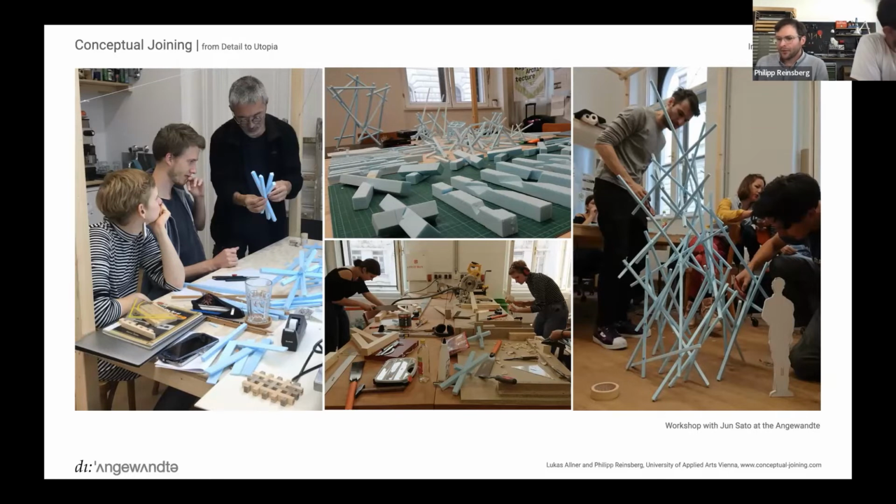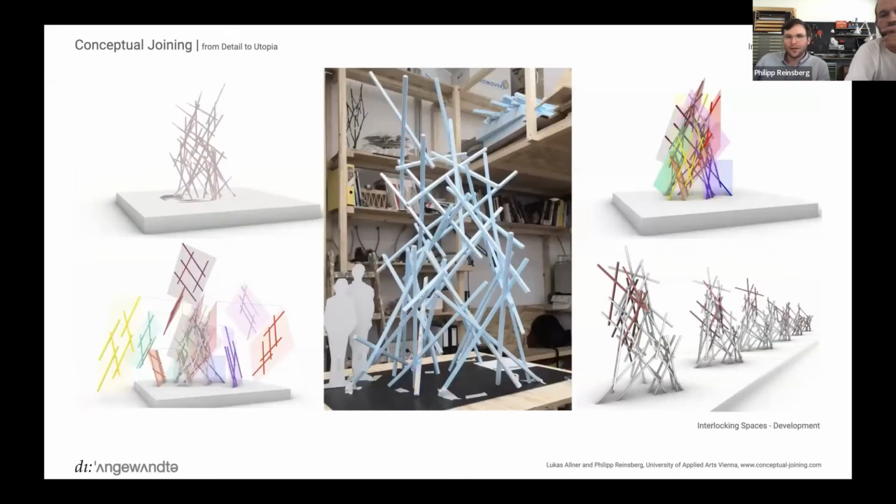And there, the students had to develop interlocking joints of more than two members and accordingly the overall shape. It was kind of a feedback system between the detail and the bigger structure. For this workshop, which we taught together with him, we set up from Vienna the constraint of the timber used: a 5x5 centimeter cross section and a length of 2.20 meters. And after this 3-day workshop, Jun Sato left and he said, okay, guys, interesting.